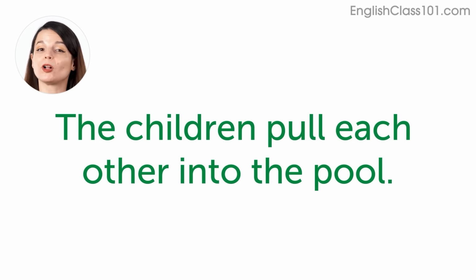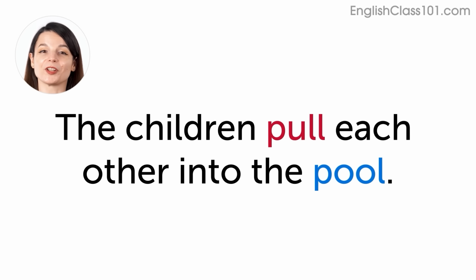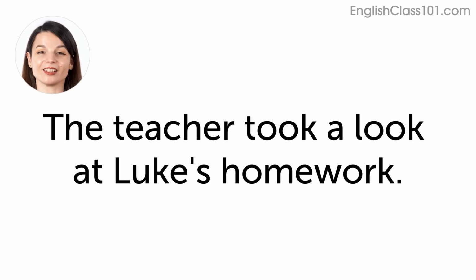The children pull each other into the pool. Now, try to read the sentence out loud, focusing on the different sounds. The children pull each other into the pool. Let's try another. Which words have the shorter sound and which have the longer sound?